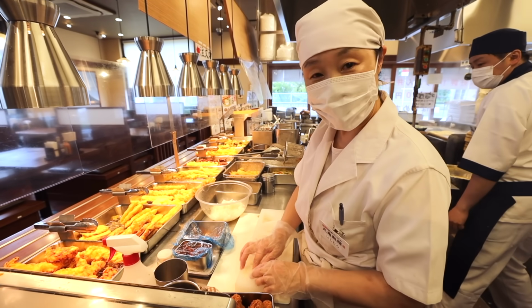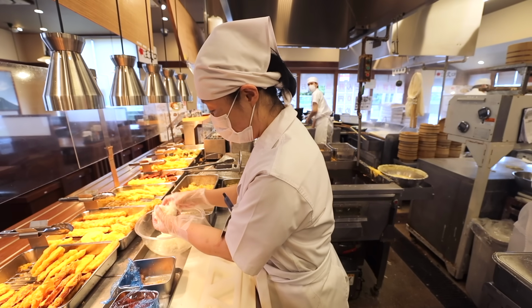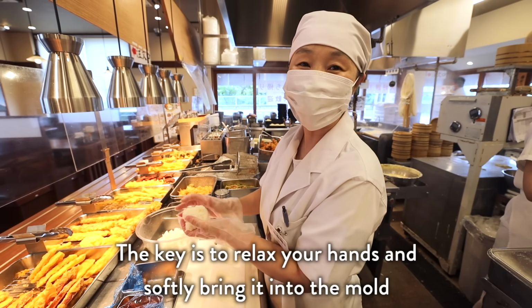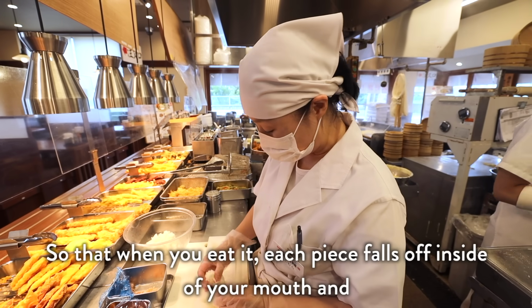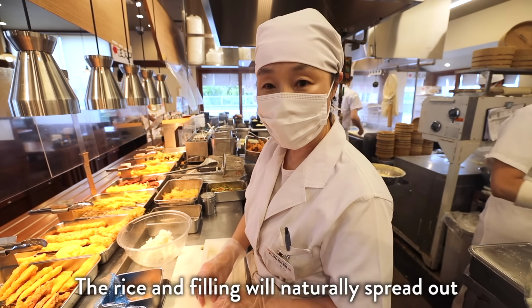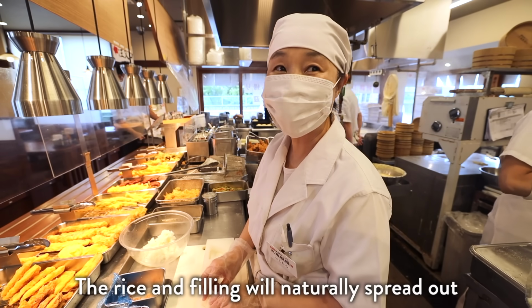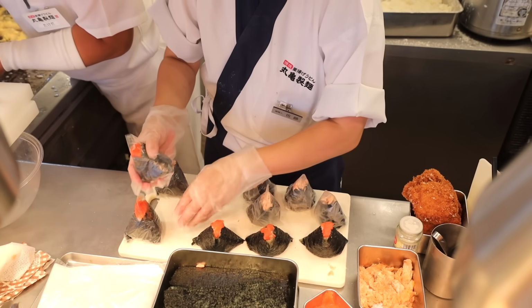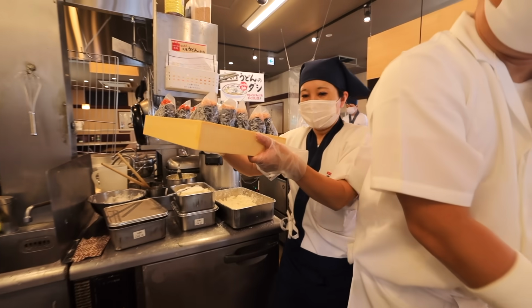Excuse me, can I ask you a question? Hi. Do you have any special techniques when making onigiri? Then, the onigiri is wrapped one by one and placed on the display.